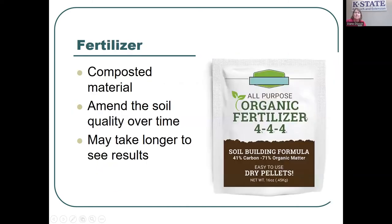If you are an organic gardener, oftentimes you will have a totally different fertilizing program. And with that, many times it's composted material.